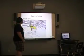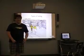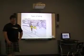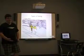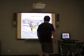The next one is types of skiing. The first one and the original type of skiing is Nordic skiing. You probably know it. You just walk with skis on your feet, so you can glide. You can go further distances because of the gliding.